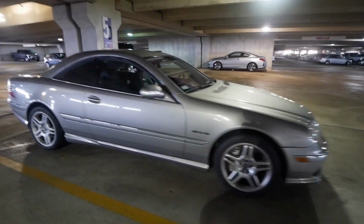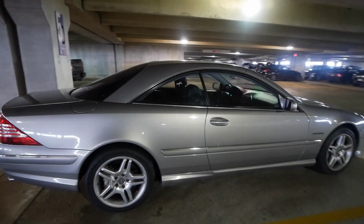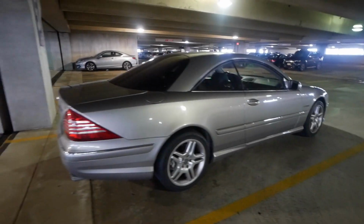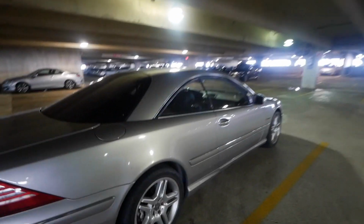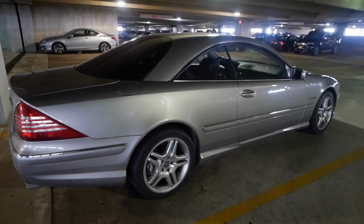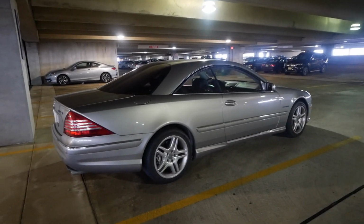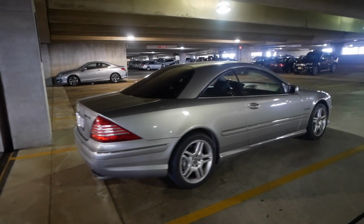Yeah, just kidding. But it is a very nice color. I think it's called Desert Silver. That's what the code is. So what I'm fascinated by is this lack of pillar right here. And I know all CLs have pillarless windows, but I just love this body style the most. It's called the W215, and it is the S-Class Coupe.